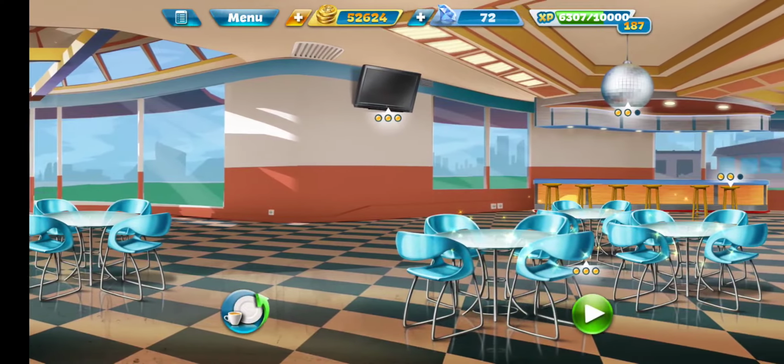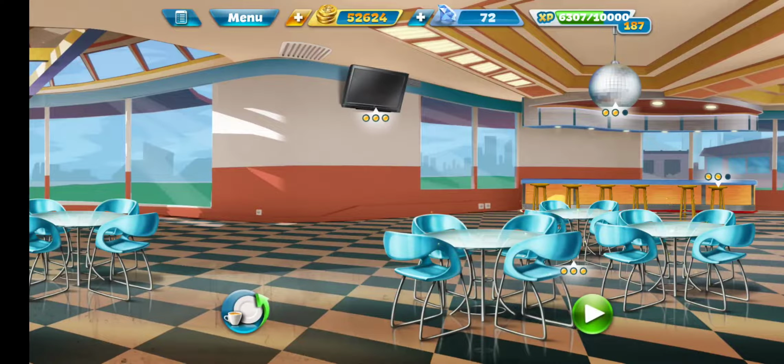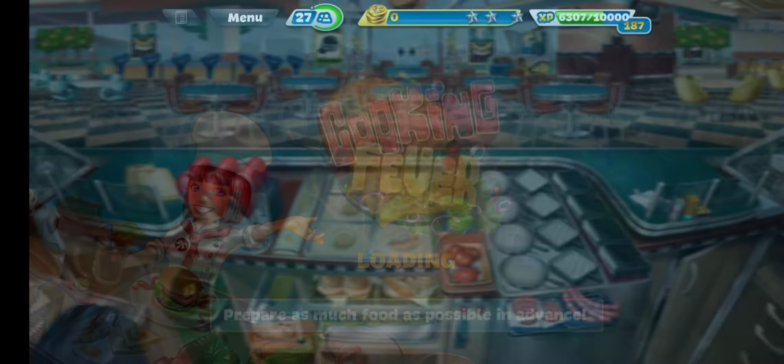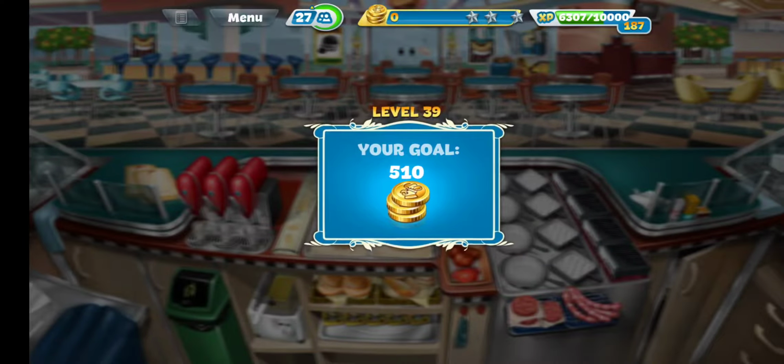Let's go ahead and check out our newest interior upgrade here, which are the tables, and these help with the tip, customer patience tip time and the customer wait time. This video, we're going to continue just doing levels 39 and 40, you know, the two hardest levels in the game. Let's go ahead and jump into level 39 now.